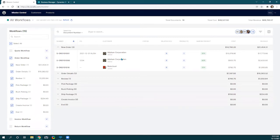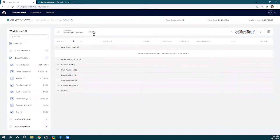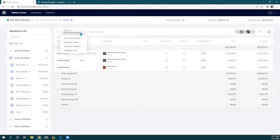If I need to find a particular document, of course, I can type, in this case, the document number to go to it. So let's say, for example, here's order 10-10-10. And there it is, that one in ship package. It's also possible to search based on the customer name, the customer number, or a user who's been assigned to that particular document.